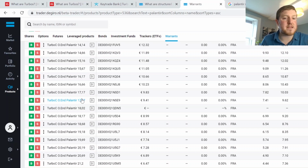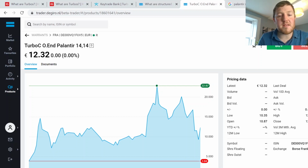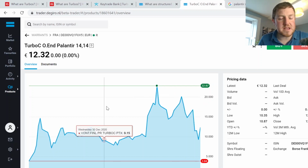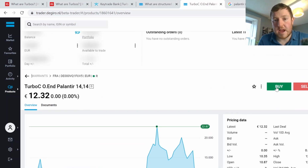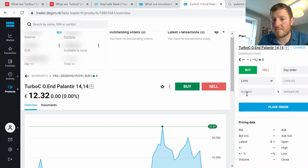So it's actually very easy to go and buy one. So let's have a look here. We'll just click into the top one. So this one is at a knockout price of $14.14. So you have your usual pricing chart. As you can see, these turbos are quite volatile in price. They go up and down a lot. So you can make a lot of profits, and you can also lose your investment, as I was saying, very easily also. So if you want to buy a turbo, you just simply hit buy like a normal stock.